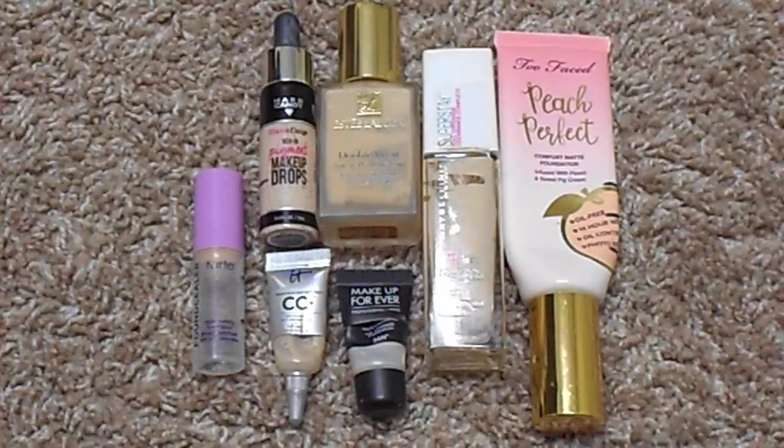The Hard Candy is $8. The Estee Lauder is $43. The Too Faced is $36, and the Maybelline is $12. So I used up $124 worth of foundation.